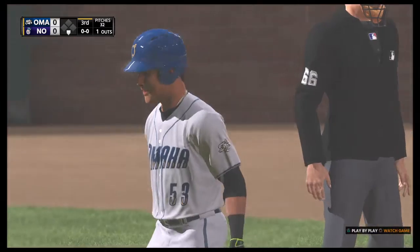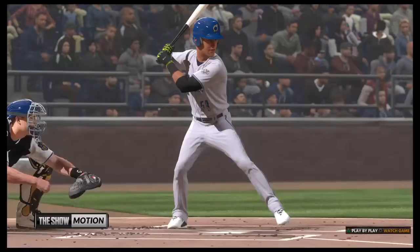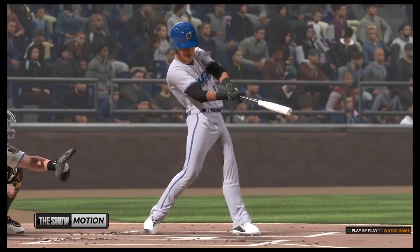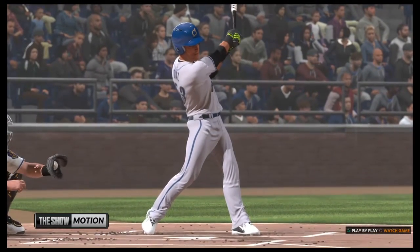Boy, there's nothing like seeing a good power pitcher that has a good fastball. And what does he do? He just throws this good fastball right by, brings the express. No chance to put that ball in play.